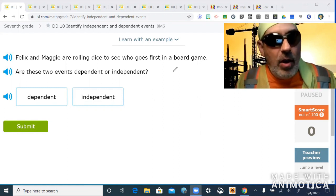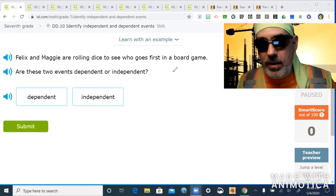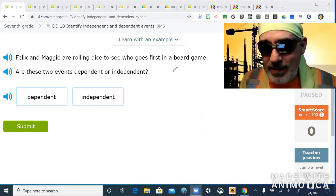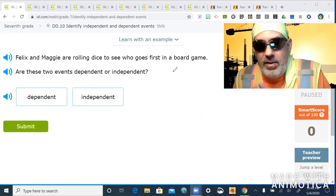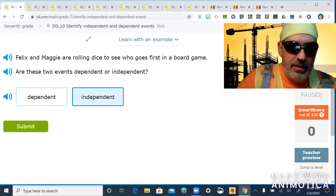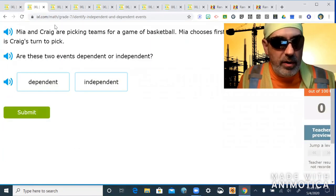Felix and Maggie are rolling dice. I can stop right there, really, but I'm going to read the whole thing. A dice, if I roll a 1, when I go to roll it again, the 1 is still there. So it's independent. Each roll is independent of each other. Roll 2 has nothing to do with roll 1. It is unaffected. It's still going to be 1 through 6. So that's what an independent is. So independent, submit. Good work, construction workers.